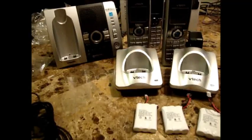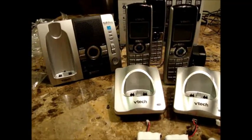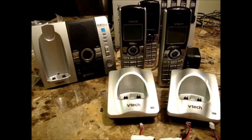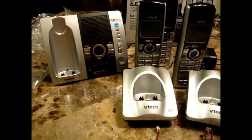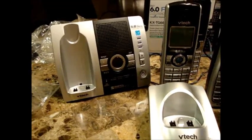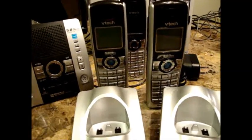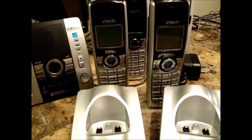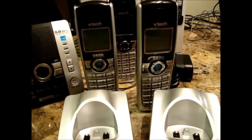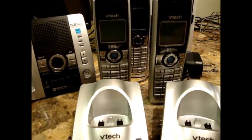So this is the VTech system the Panasonic's replacing. Stylistically, I'd have to give the edge to the VTech, but again, it is a little older, and they used to put a little more effort into the styling. Although the base looks like it's a speakerphone, it actually isn't. It's just the answering system. The other thing that I never cared for about this VTech system was that you couldn't actually use the message functions from the handsets.